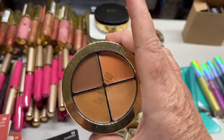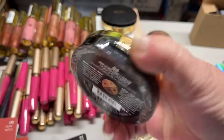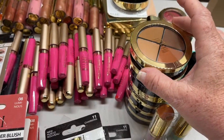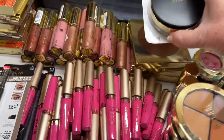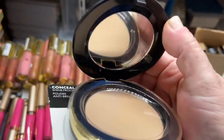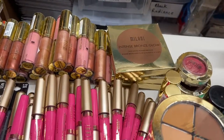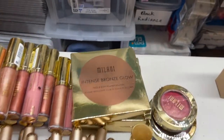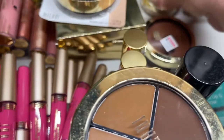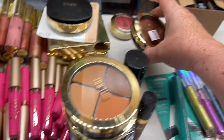And then we got, I believe this is foundation. It's Concealer Perfect. I had a different kind sold out, so this is a new kind for me. Got several of those. Got a Concealer Perfect pressed powder. Comes with a pretty mirror. Got some Intense Bronze Glow. Got two oddballs there. I think I've got that in my store, just a different color.